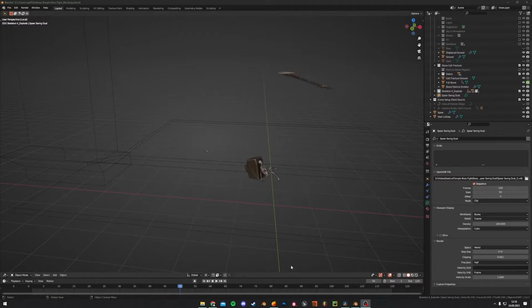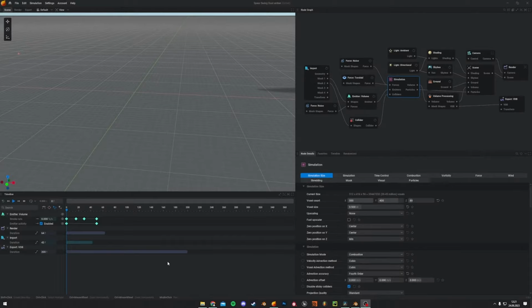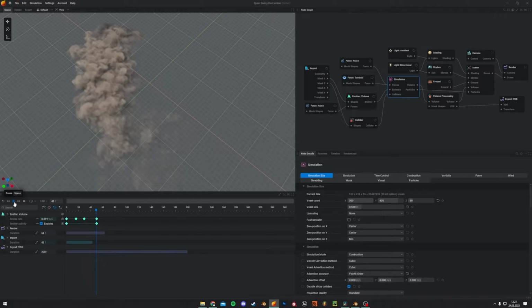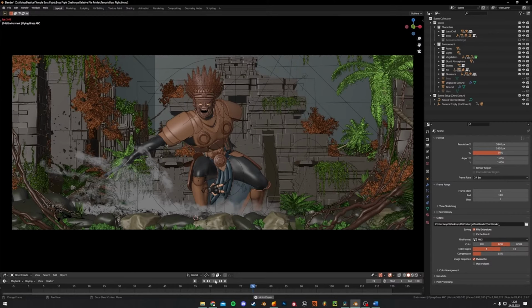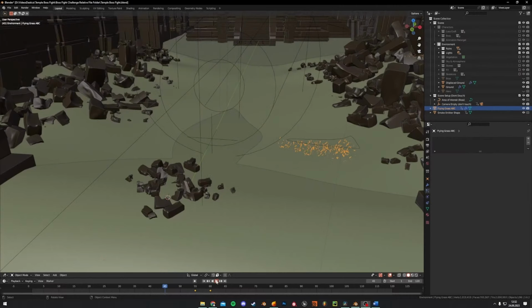I also created a second dust simulation that represents the dust kicked up from the spear. I basically used the exact same steps, only this time I animated a flat object along the ground and used it as an emitter in Ambergen. Now it was impossible to play the animation in real time because the viewport became very slow after pressing the play button. I also used the object I animated along the ground to swirl some grass in the air. For this, I used a simple particle system with high air resistance.